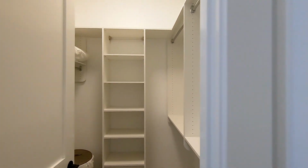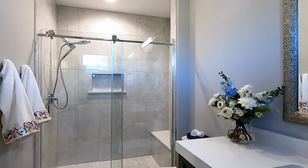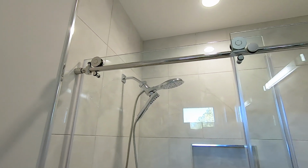In the guest suite, the ensuite portion of this bathroom, we did a walk-in shower in lieu of the tub. So we have a little wider base. We did this beautiful barn door style shower enclosure.